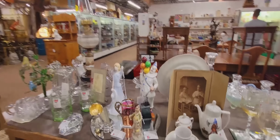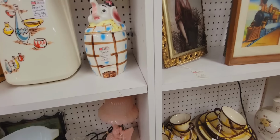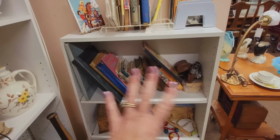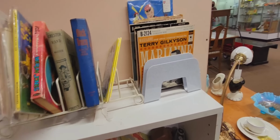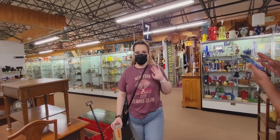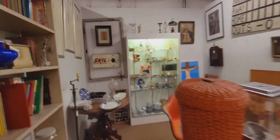And there is, of course, this little elephant cookie jar. He's $55. He's a lot of fun too. And I'm really into the books and the ephemera lately. The Biggity Bangity School Bus. I've got that one. Look who's here. It's Emma and Colin. They're going shopping too. Hi, Emma. We're going to go in and see what's in this case.